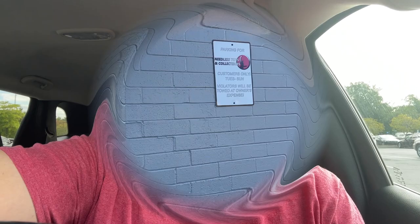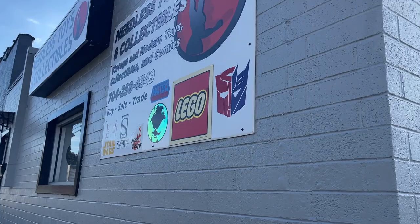Again, we are in Lincolnton, North Carolina, so now that we're all warmed up, stretched out, let's go to Needless Toys and Collectibles, see what is new in store. Let's go, let's go, let's go. I'm excited. So we are back. We're at Needless Toys and Collectibles here in Lincolnton, North Carolina.